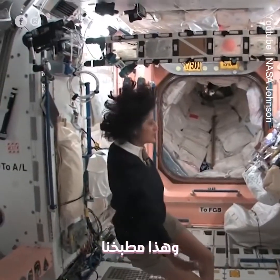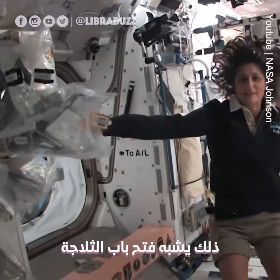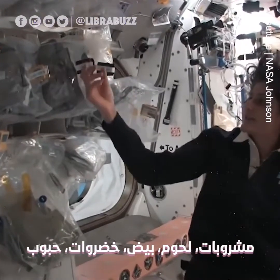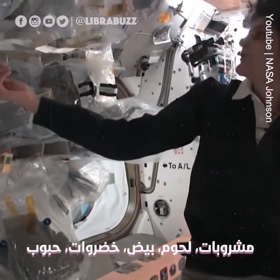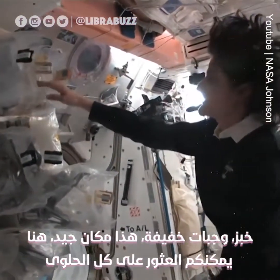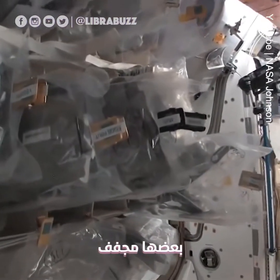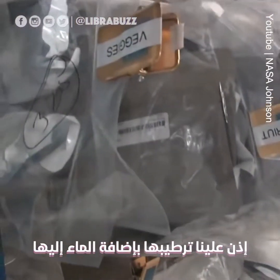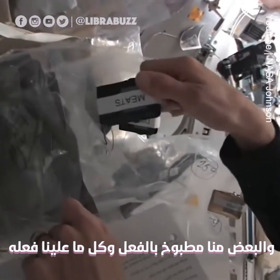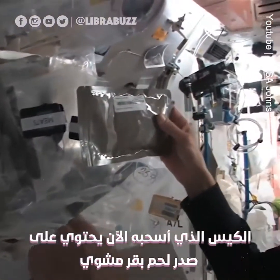This is our kitchen. You might notice there's all sorts of foods here. It's like opening the refrigerator. You've got all your different stuff that you want to have: drinks, meats, eggs, vegetables, cereals, bread, snacks. And that's where you find all the candy. Some of it is dehydrated, and so we have to hydrate it, fill it up with water. Some of it is already made, and then all we have to do is heat it up. So something like this, I'm pulling out barbecued beef brisket.